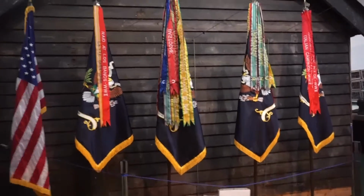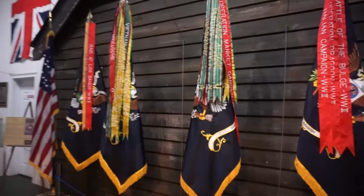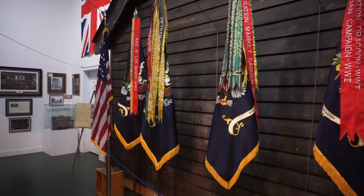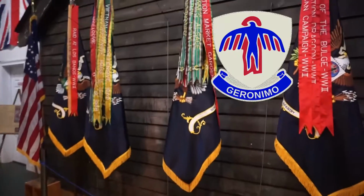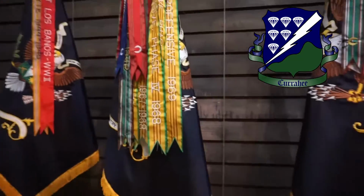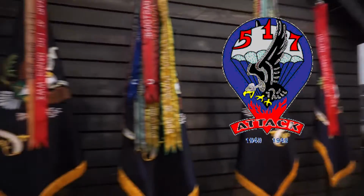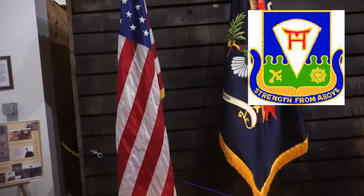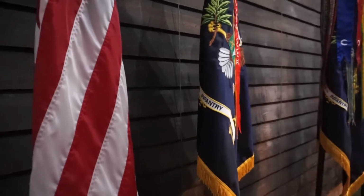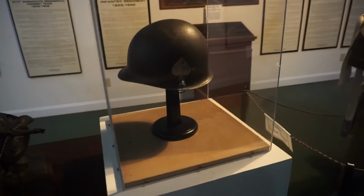They've got the regimental colors with all of their combat streamers for the 501st, 506th, 517th, and the 511th. There's an old World War II helmet.